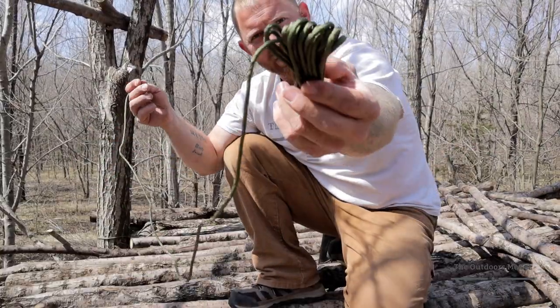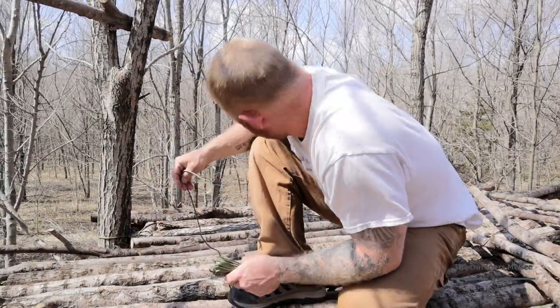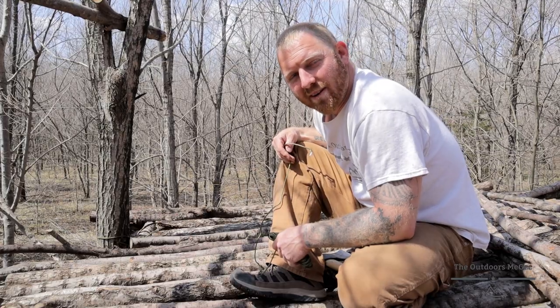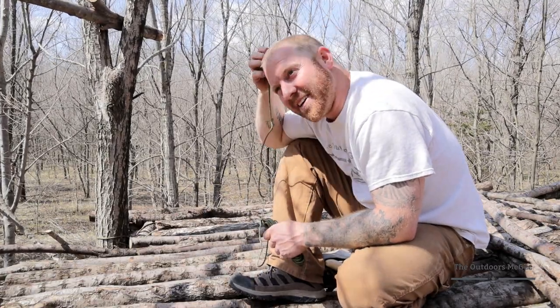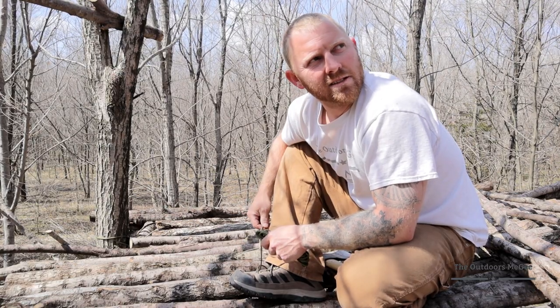Alright, this is all I got for paracord left. I should be able to get this side up. See this whole thing just rig-rogging. This thing's gonna be gnarly camping in this. Camp out in the storm in here. It's gonna be crazy. Don't know exactly what I'm gonna do to the sides.